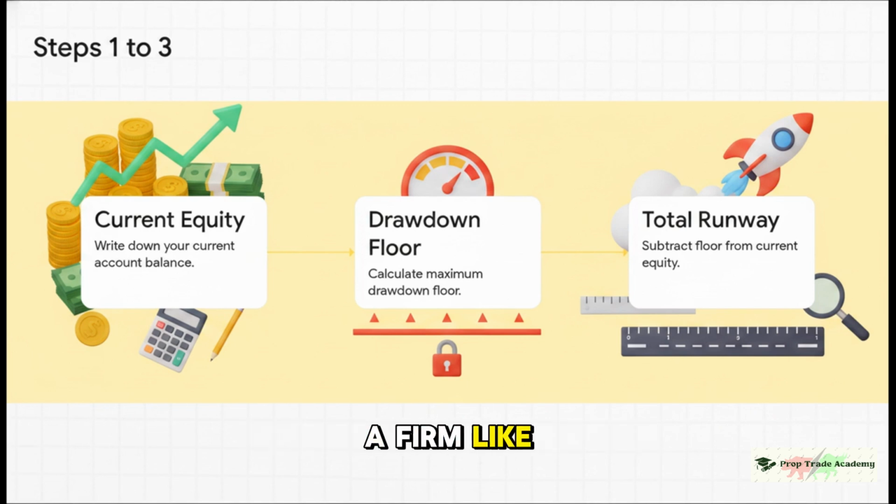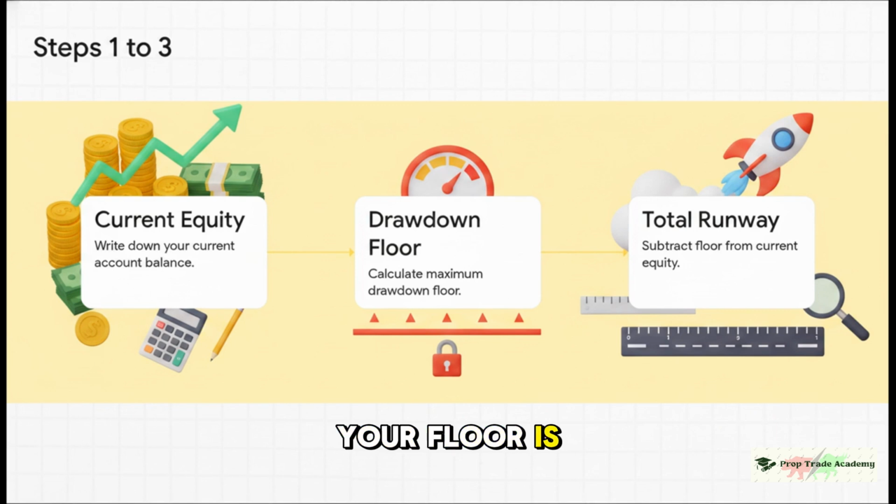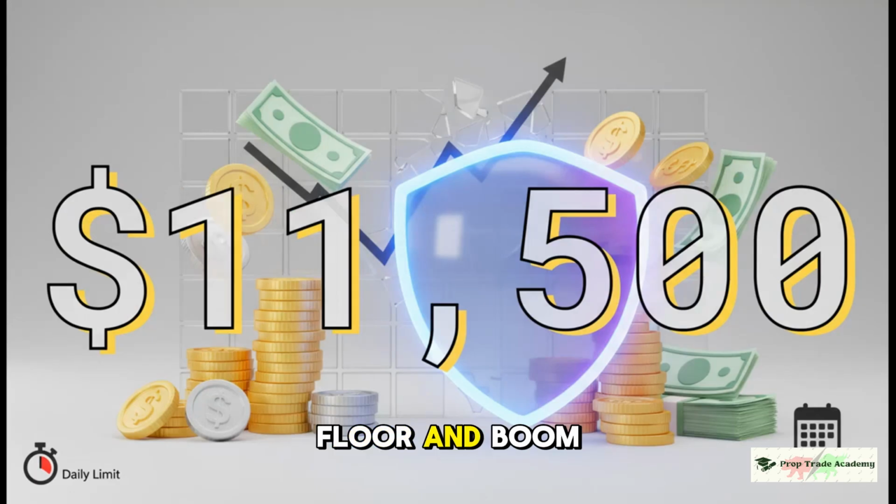Step 2, identify your maximum drawdown floor. If you're with a firm like FTMO, for example, that's typically your starting balance minus 10%. So on a 100K account, your floor is a hard $90,000. Step 3, we calculate your total runway. You just take your current equity, $101,500, and subtract that $90,000 floor. And boom! That gives us $11,500.